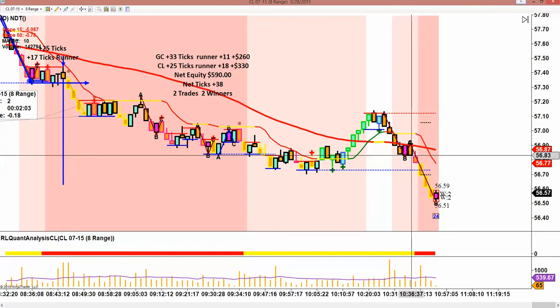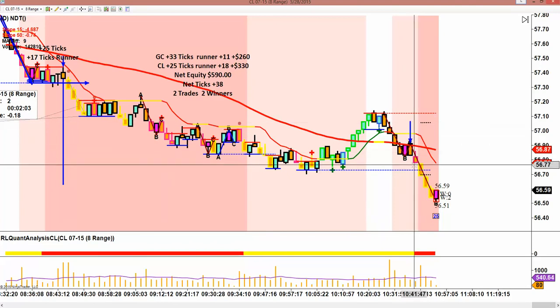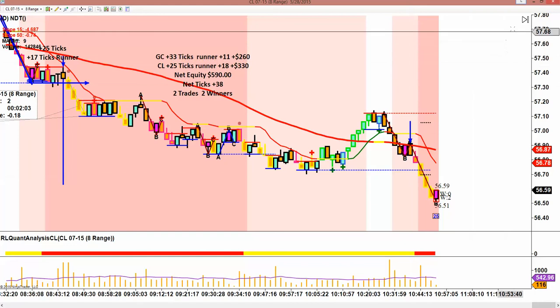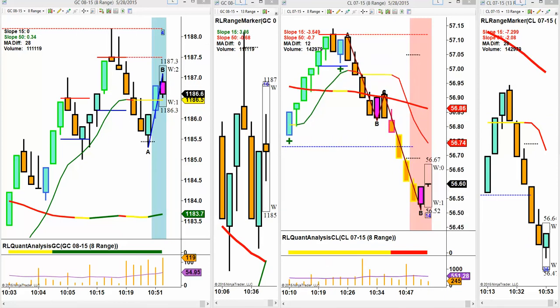Here you have a yellow 15. And we just don't trade a yellow 15. That's really one of our rules that we're very dogmatic about. So there's no trade there. So you saw our 2 very, very big winners. 25 ticks, and gold, that might have been 29 or 33.